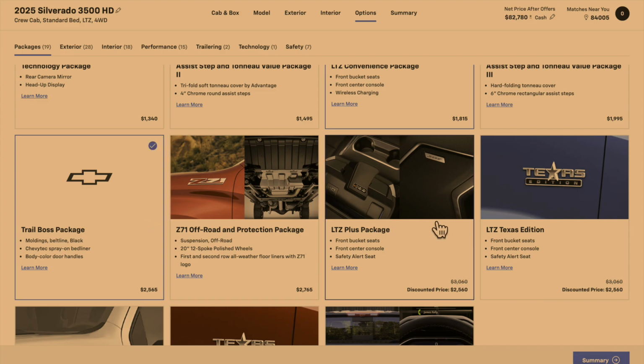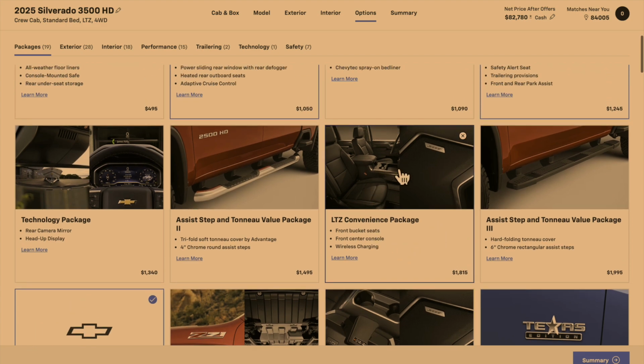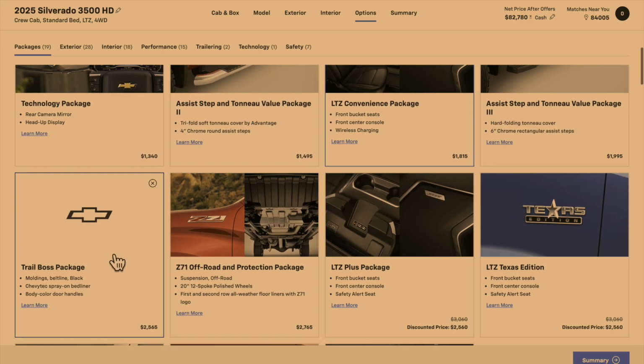And oh, by the way, because you added the convenience package, you have bucket seats. So if someone wants an off-road truck with a bench, unfortunately you can't get it on the LTZ. You would have to go down to an LT. By the way, if you want to get the Trail Boss package on the LT, it's like $3,400 plus other packages. So unfortunately you can't just package the Trail Boss by itself to try to save yourself some cash. You got to get a lot of other features on the truck.